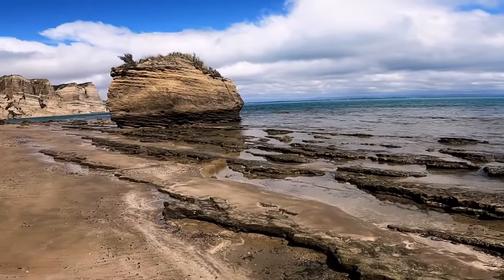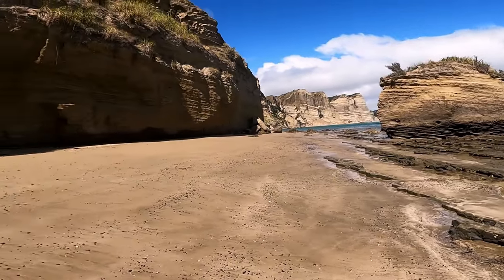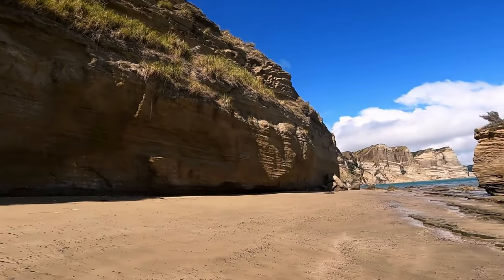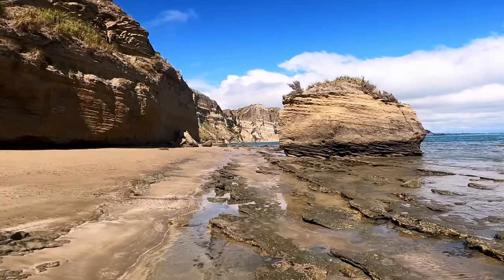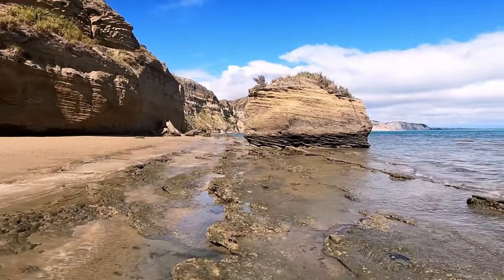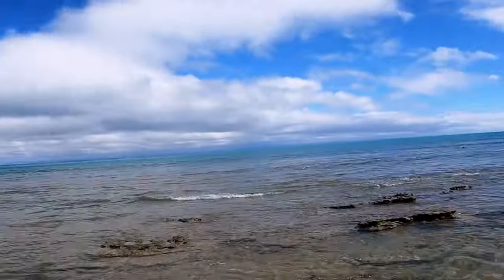This is just fast becoming my favourite place of all time. I mean, look at this. As a landscape, seascape photographer, you've got everything. You've got incredible rock formations, you've got leading lines, you've got wee pinnacles. Oh, what more do you want?